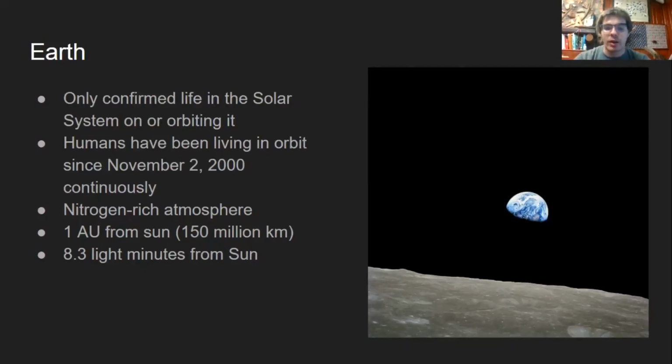It has a very nitrogen-rich atmosphere. It has about a 20 to 25% oxygen content. The 70% is nitrogen, and then the rest is other things like carbon dioxide. It is 1 astronomical unit from the sun. Like I said, we actually made the astronomical unit based off of the distance from the Earth to the sun, and it takes about 8.3 minutes for light to reach the Earth from the sun.